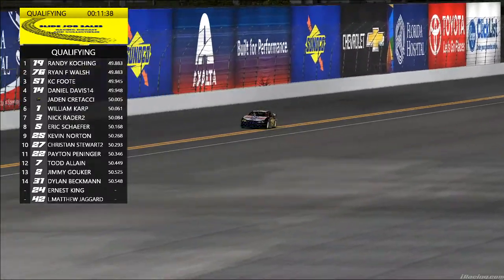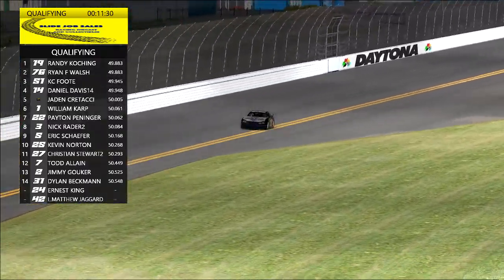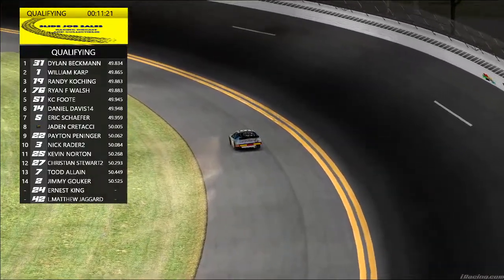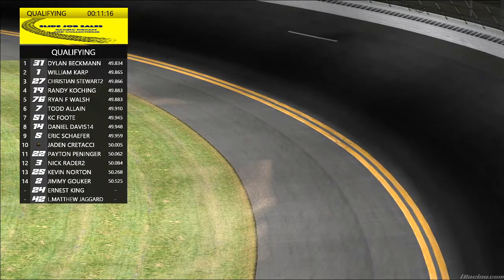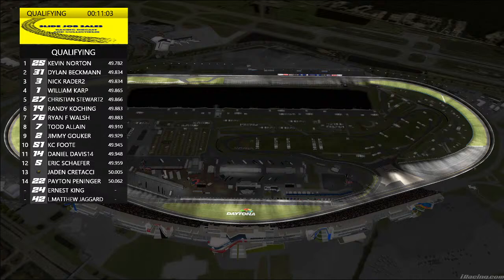So right now, the 19 on the bottom. Ryan right there in second at the moment. The 76 machine of Ryan now back to third. Randy there as well. Randy Coaching right there also hanging on. Dylan to the top of the board. Taking a look there, Dylan Beckman top of the board in the 31. So no surprise there. Mr. William back there in the number 1 machine sits in fourth right now.